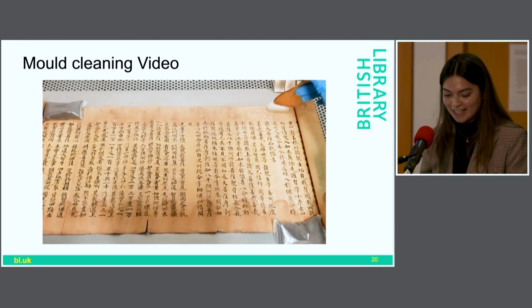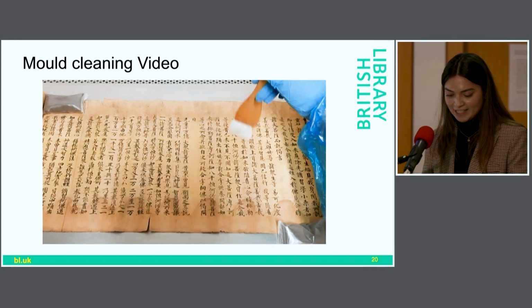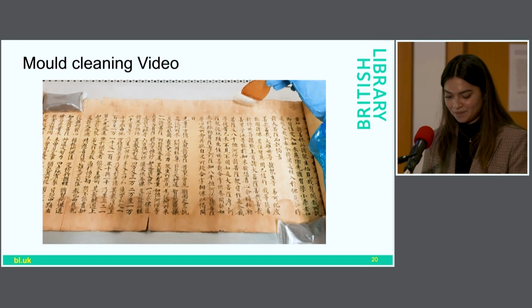Luckily, we have a dedicated space here at the BLCC where mould remediation is carried out. This is called the quarantine room. It's an enclosed space with specialised equipment only accessible by trained staff. So this was a video of me mould cleaning. You can see how I'm wearing all the appropriate PPE. And this is done over what we call a Basser workstation, which is an air extraction fan, which pulls the air downward through suction. So with it goes all the mould spores that I am brushing away.